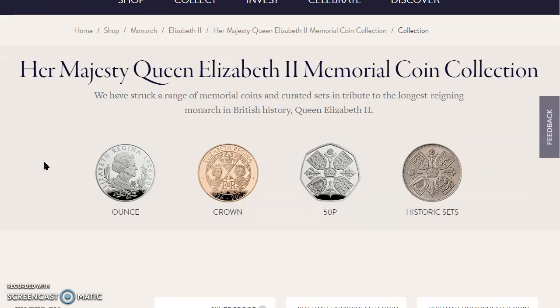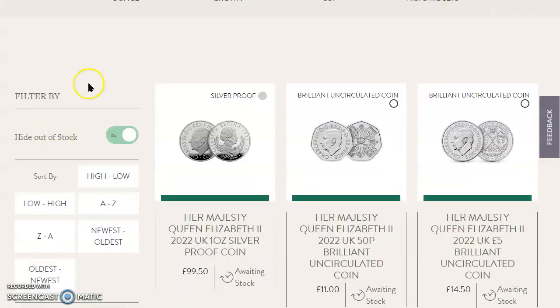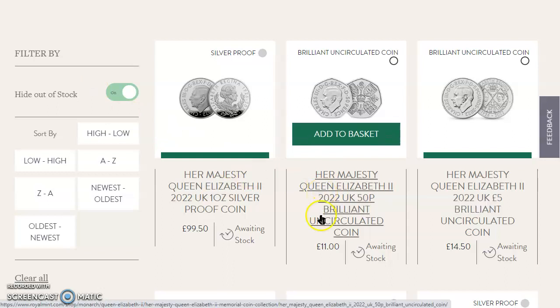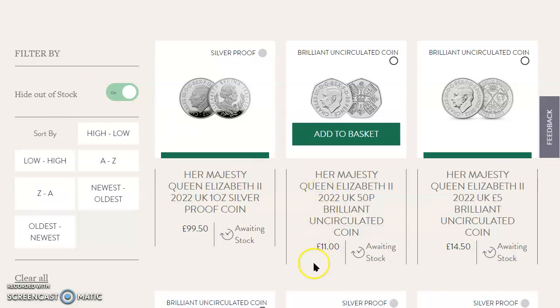So I'm going to show you where you can buy them from the Royal Mint, but you can also buy them on, I think, Modern Coin Mart. And I want to thank the person, I think it was Crispy, that actually sent me the link to find those. So this says here, and this is probably the one I'm going to get, Her Majesty Queen Elizabeth 2022, United Kingdom, 50 pence, brilliant uncirculated coin. It is $11. They're waiting stock on that one, as well as all the other ones.